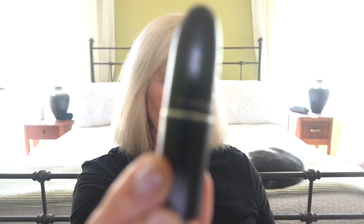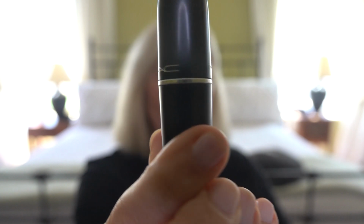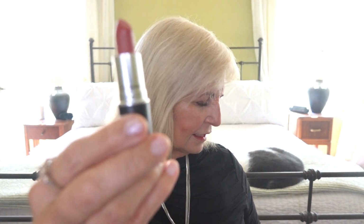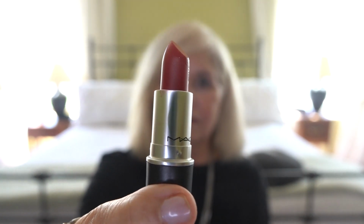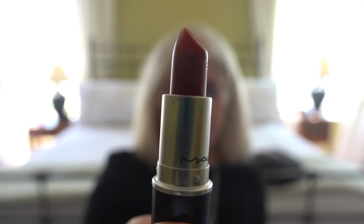The last one though, and this I have to say is my favorite, it's MAC, M-A-C, you've probably heard of that. It's called Ruby Woo, W-O-O, and it's one of their retro colors, and it's the blue-red color I wanted, and this one you'll see everywhere. I mean, if you're looking for an iconic red lipstick, you'll see this in so many magazines and just advertised so much. It says the most moist, iconic, and incredible lipstick in a shade of red that you'll find. And I know for many women, this is their favorite.